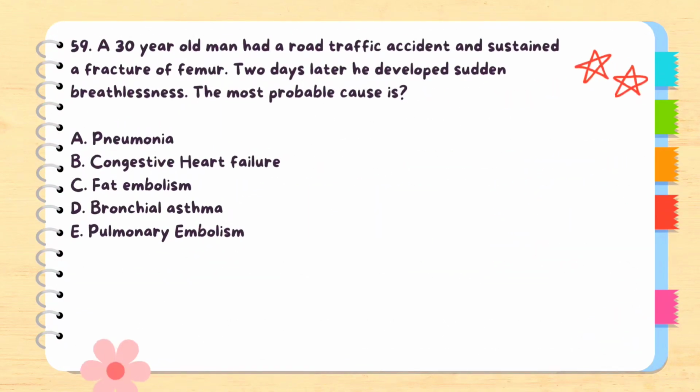A 30-year-old man had a road traffic accident and sustained a fracture of femur. 2 days later, he developed sudden breathlessness. The most probable cause is?